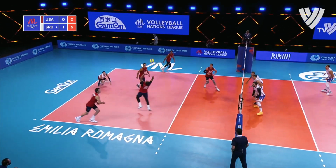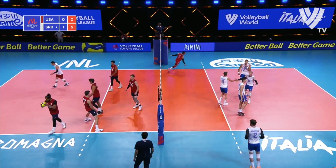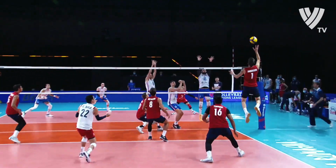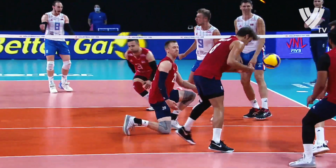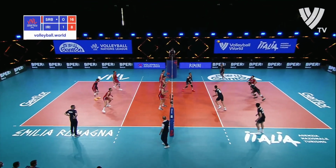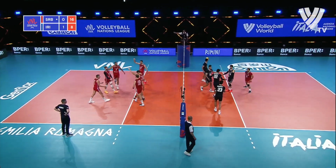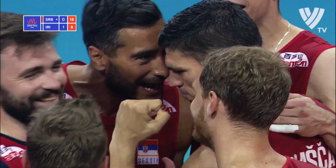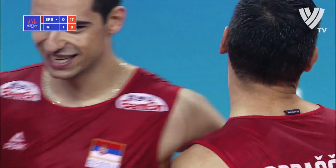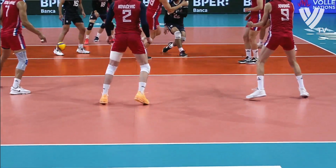Powerful serve this time to Shoji. Anderson takes some speed off. Podroscanin hanging in the air like Jordan. Kuzmanov, middle blocker. A monster block. It's all part of the Podroscanin routine.